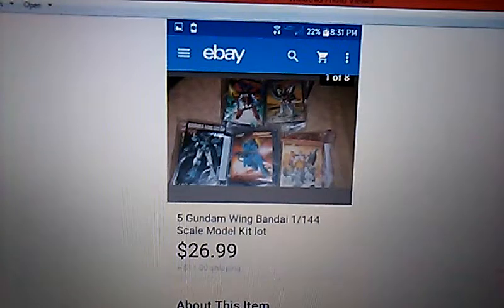Okay, so these I got, there were 10 packages of these model kits.